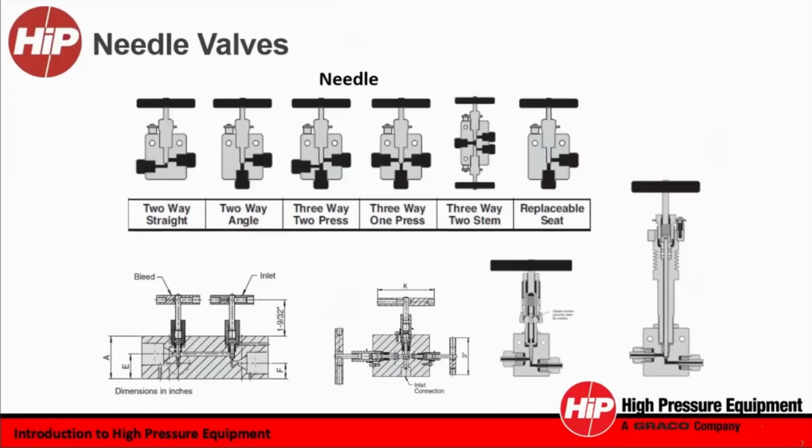This pattern is used in high cyclic applications where debris may be in line that can cause damage to the valve seat. Other variations starting from left to right on the bottom of the slide include our single block and bleed, double block and bleed, control metering valve, and low temp or high temp design, which uses an extended stuffing box to keep the process temperature away from the packing area.